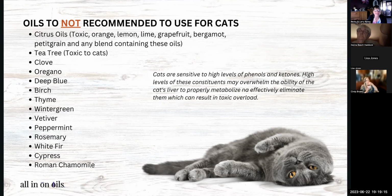Citrus oils, like Cindy was talking about tea tree. Well, citrus oils are also very toxic for the kitties. Their bodies can't handle the phenols and the ketones that are in these oils. So anything that's in a blend, like On Guard, has wild orange in it. So we have to be real careful looking at the blends and the recipes. I didn't put down the blends here. So here again are oils to be extra careful with for cats.